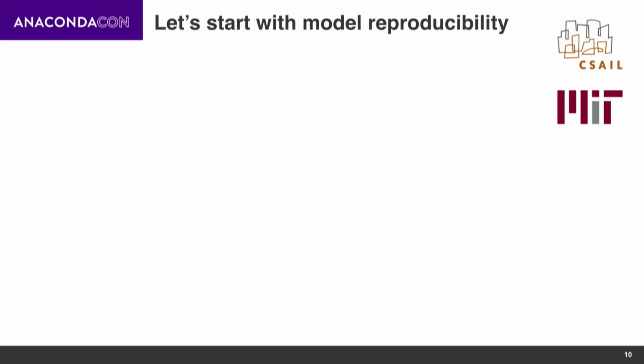So we started working on this at MIT. And we were really motivated by making models reproducible. Our key observation was that model development is iterative. I don't think anyone here has built the first model and it has worked great. It's a rinse and repeat. I tried something, the accuracy was all right, I changed something else, I keep going.